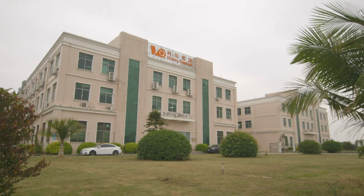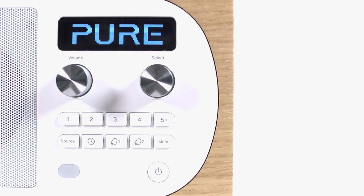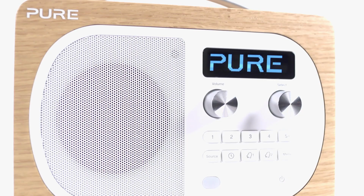Producing radios from their headquarters in China to ship to customers worldwide. In 2002, Pure didn't exist. It literally didn't exist as a company, and then we just went straight out and tried to manufacture the first radios, the first wooden box radios, and then we actually just created the digital radio market from there. And from now, there are many, many manufacturers of digital radio, from own brands to well-established brands.